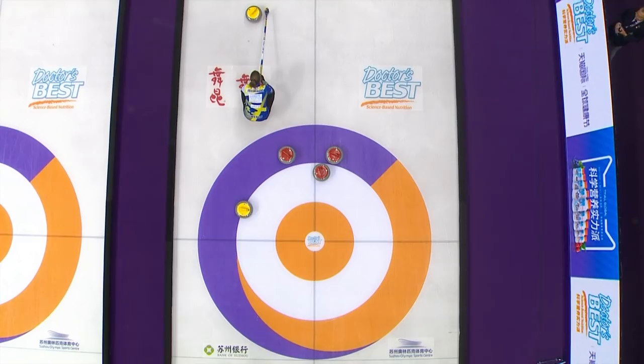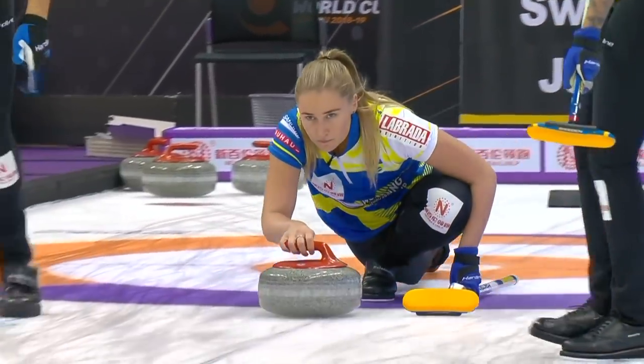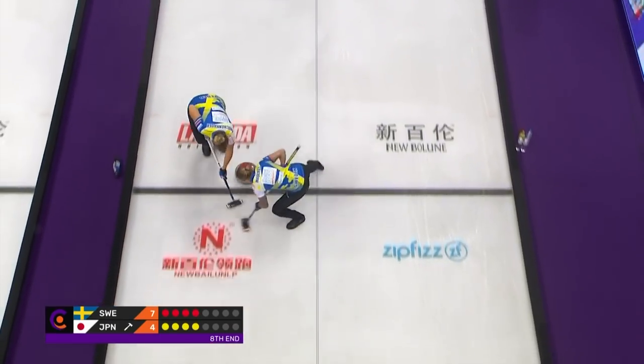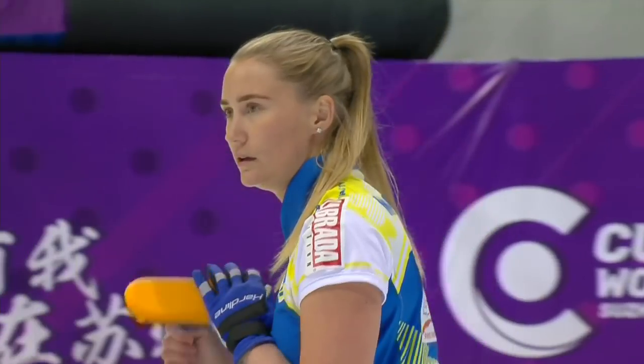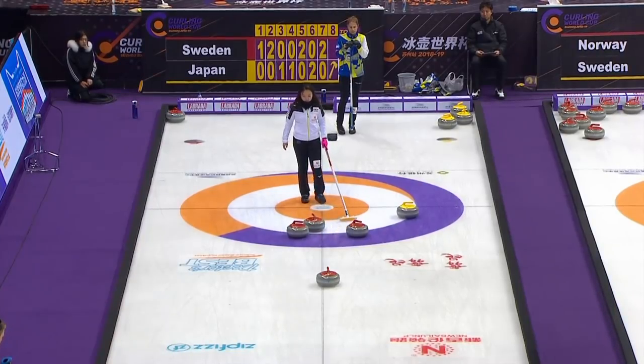And now Hasselborg immediately playing the percentages. Absolute right play. Get rid of the corner guard. Not quite what they were looking for. They get rid of the guard, but they leave a center guard. They do open up the Japanese shot, so that's a bit of a positive. Japan something to work with. Any guard is a good guard for Japan at this point.